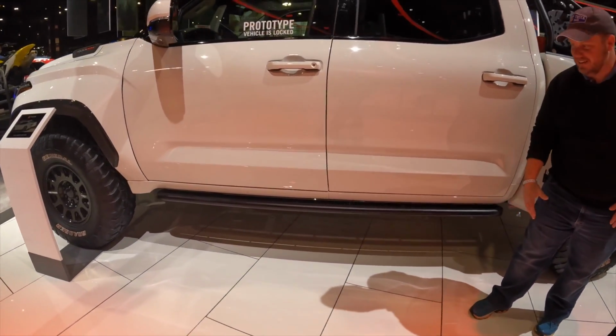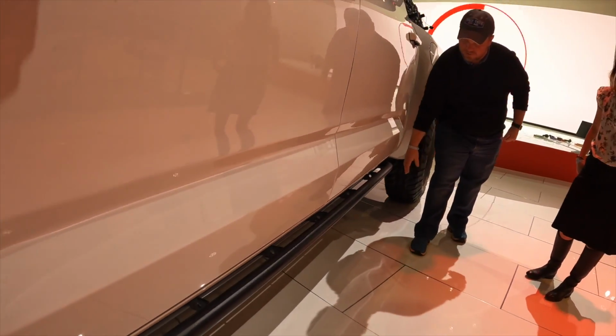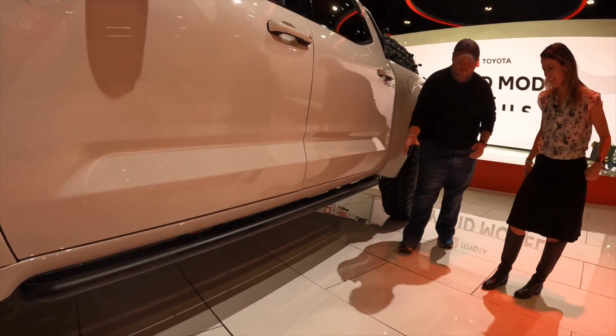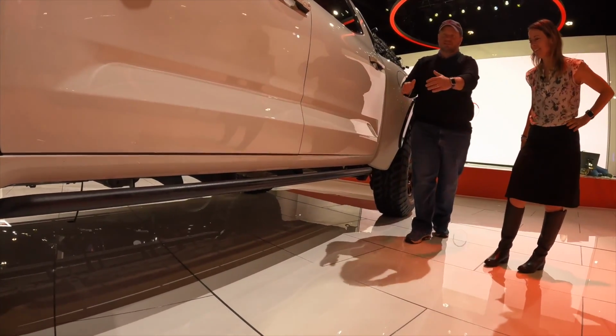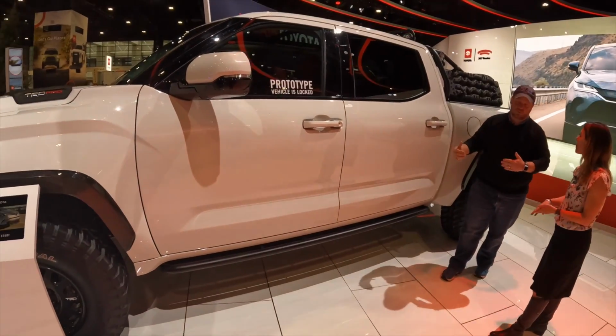You might be, yes. So we have a rock rail. We don't have running boards. The best part of this rock rail is it's meant to get hit. It protects the body side panels when you're getting over obstacles. And especially with this truck being so long, you're going to have not so great of a breakover angle just because of the length of the wheelbase.